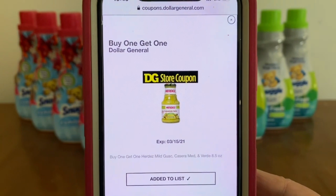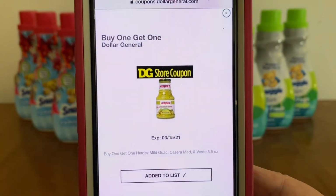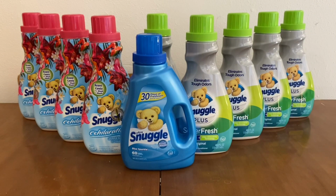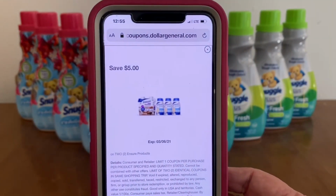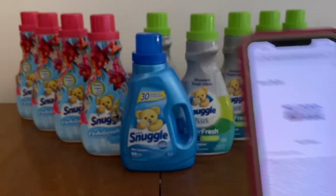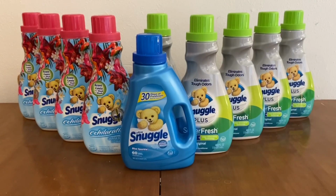Our buy one, get one Herdez salsa store coupon, and our $5 Ensure coupon, which is, hold on one minute, which is this one right here. Okay, let's go over it again.